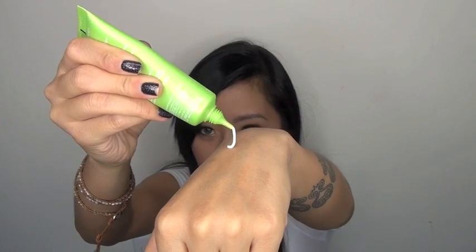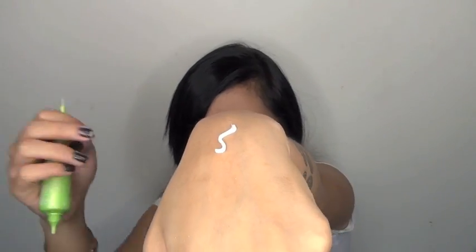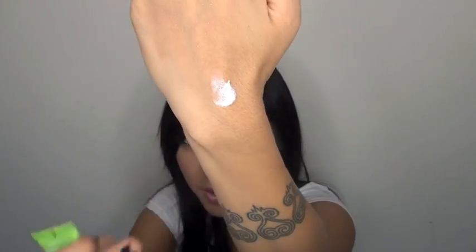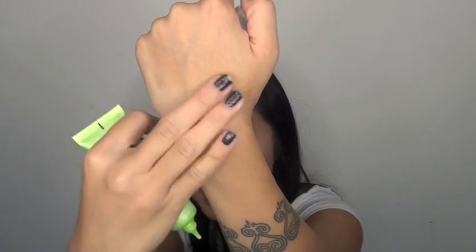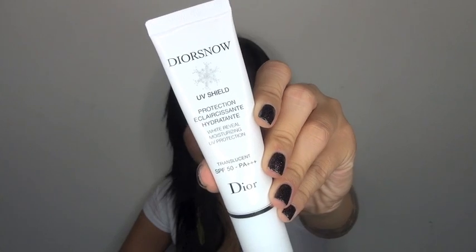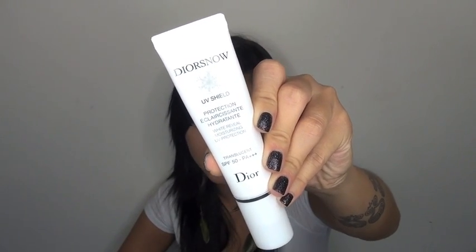It feels like one of those clay products and it comes out in this squeeze tube and it's green. It almost looks like a paste of some sort, but it blends out really well. And it keeps the skin moisturized but still keeps me matte. And the thing is, I wear a lot of sunscreen these days. So I've been wearing my Dior Snow UV Shield every day. I actually like this sunscreen more than my La Mer sunscreen that I showed in my skincare video.